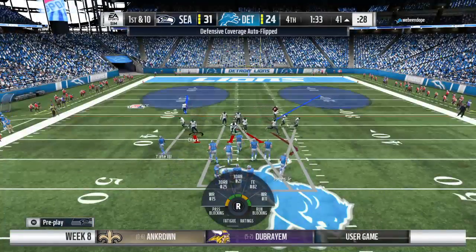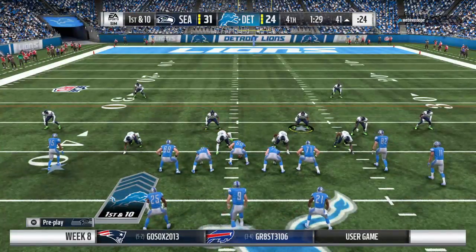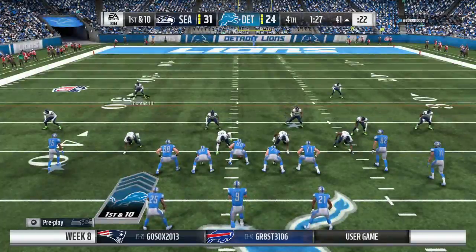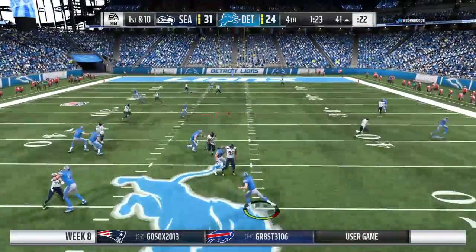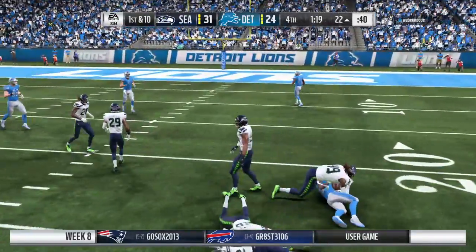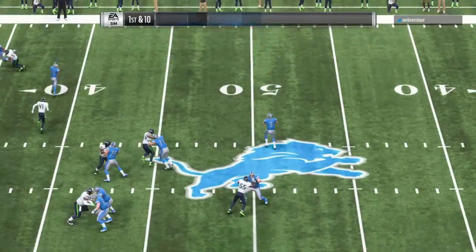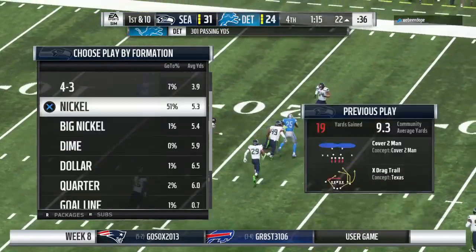Stafford now, a perfect 8 for 8 to start the second half. Not bad. 1st and 10. Back to throw. This one complete to Theo Riddick. And brought down, but not before they're inside the 25. Another big gainer that time. This one goes for 19 yards.